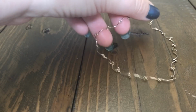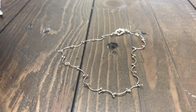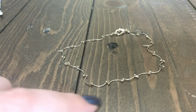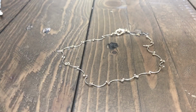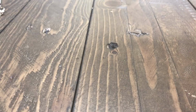And this one is an ankle bracelet. It is gold tone, which is preferable to me because I'm often finding silver ankle bracelets, and it's nice and, you know, kind of a plain pattern, which is always nice for an ankle bracelet, I think. Very summery too.